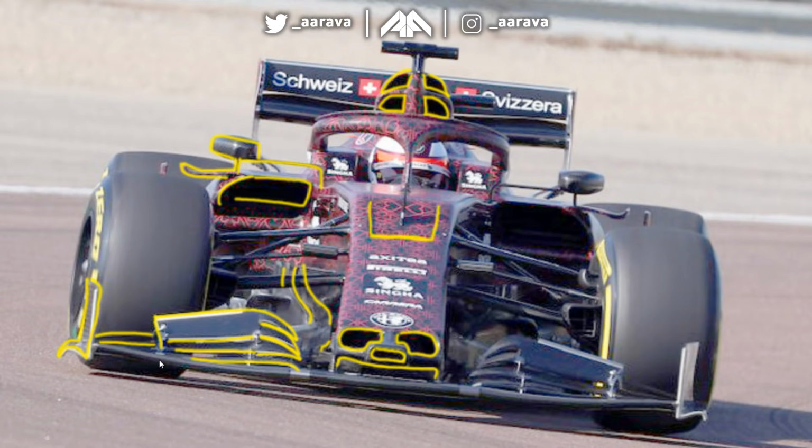Let's stop beating around the bush. Let's talk about the elephant in the room. This very funky front wing for Alfa Romeo. It's a front wing I've not seen ever like this. It's like a split front wing.